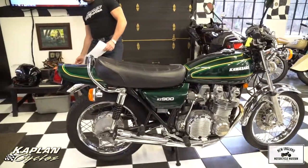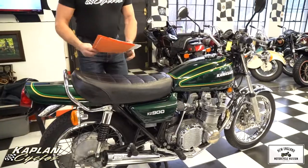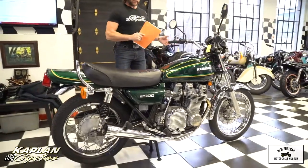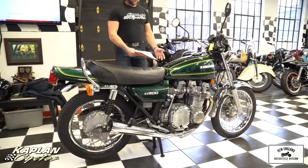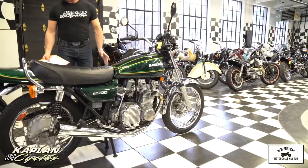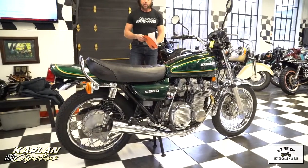Basically the tank had to be dropped off in Stafford with the side covers. He painted it, we had to go pick it up, bring it back, mount it on the bike, and then put the graphics on it. Then it had to be delivered back to him, and he clear coats over the graphics. So several trips to the paint shop to get this thing where it is.